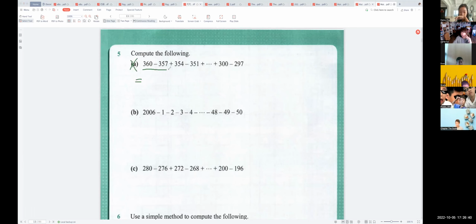So 360 minus 357 equals 3. 354 minus 351 equals 3. And 300 minus 297 is 3, right? But my question is, how many 3s are there? Right? We need to know how many 3s are here. So how many 3s are there? We can easily just use this one, okay?